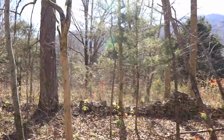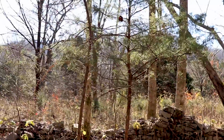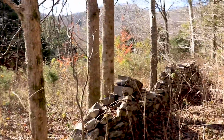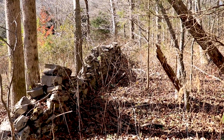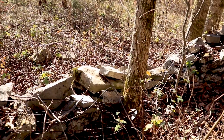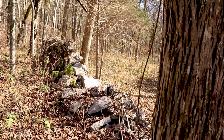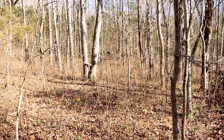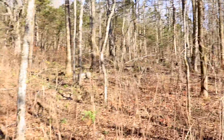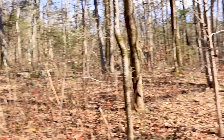This is the first time I've walked out because first of all it was snowing when I got here and it was 19 degrees. Well, there it is. Oh, I can see it circling up there. I may only get to see this in the winter because I'm scared of snakes.